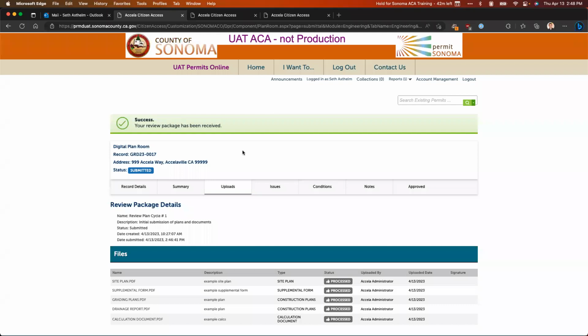So the system knows based on what you select in a dropdown to categorize the document being uploaded, whether it happens to be a plan sheet or any sort of supporting document. So some kind of a report, calculations, things like that. Only plan files are going to be taken apart into the individual sheets and have each sheet identified by the sheet number. For supporting documents, we will not be doing that page level versioning. So from a resubmittal perspective for non-plan files, you're going to be uploading the entire supporting document again.